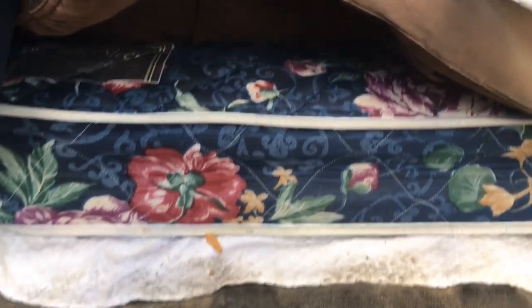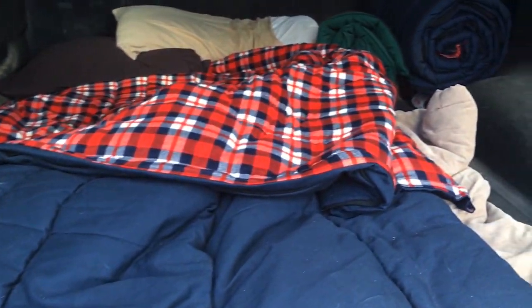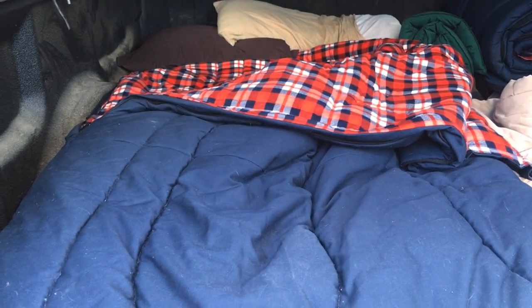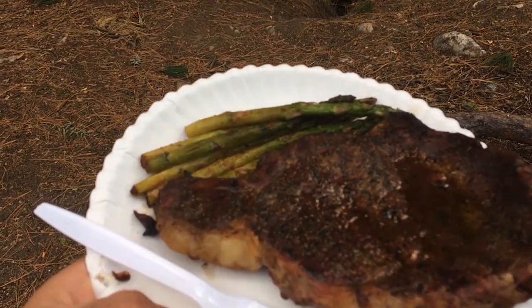What I've got here is just an old mattress, and I got a white sheet down there so the mattress doesn't get as dirty, but an old mattress, nothing fancy. And then I got a blanket and a sleeping bag. Basically, that's it. I got a heater right there in case it gets cold, but I haven't had to use that. Just mattress, blanket, sleeping bag, pillow. Nothing crazy. And I've actually already made dinner. I got some portable grills and stuff that I cooked up dinner with. Steak and asparagus.